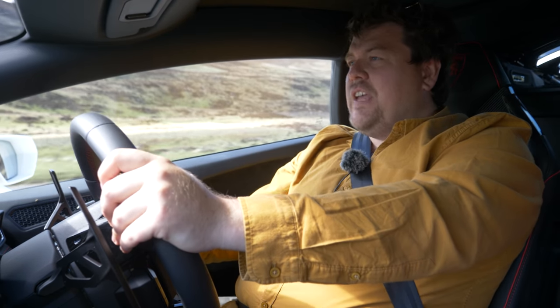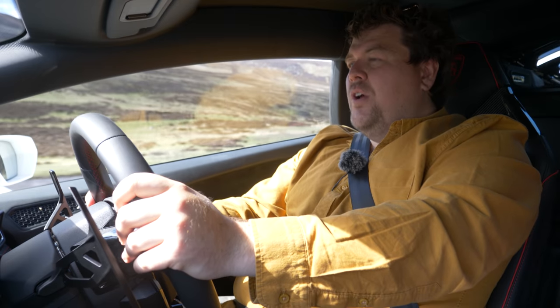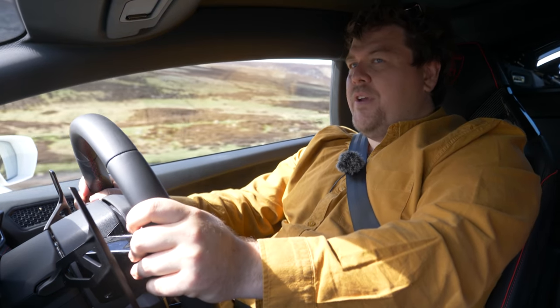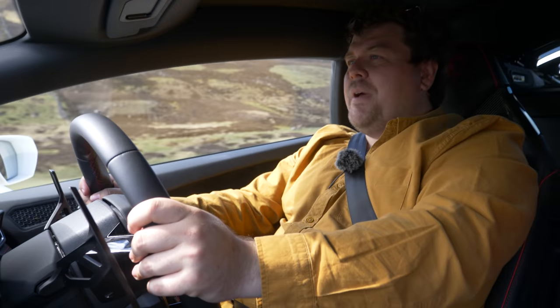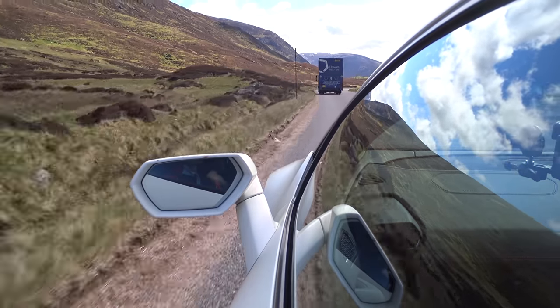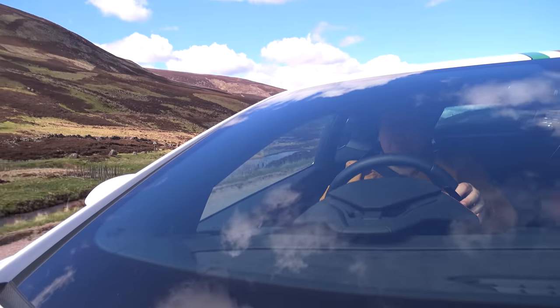The car does have one redeeming feature, because once you're done with it being absolutely awful at just about everything, and you finally, at long last, after 700 or 800 miles, you manage to get it onto the right road at the right time, you find out this car is quite special.